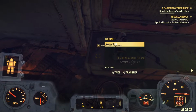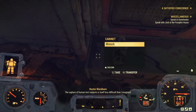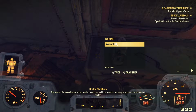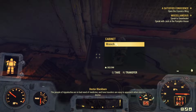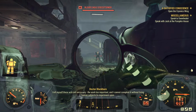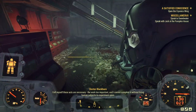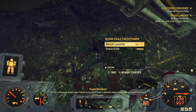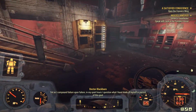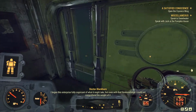There's the tape. Research log, Dr. Edgar Blackburn, number 38. The capture of human test subjects is itself less difficult than I imagined. The people of Appalachia are in bad need of medicine, and lone travelers are easy to approach when one has a doctor. I tell myself these acts are necessary, a work of no importance, and I cannot complete it without living human subjects to experiment upon. It is a compound failure. Enterprise fully cognizant of what it might take.